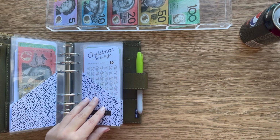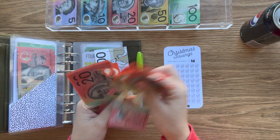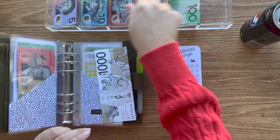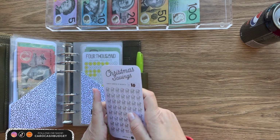All right, Christmas again is restarting, but we can get 100 in here, I think. 20, 40, 60, 80, that's correct. So we can add 100, and so now it's got $1,100.